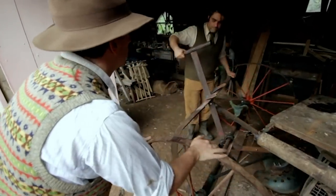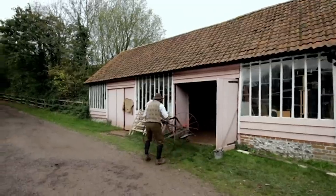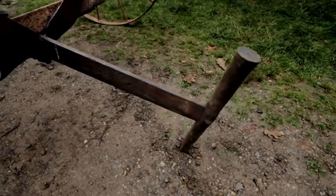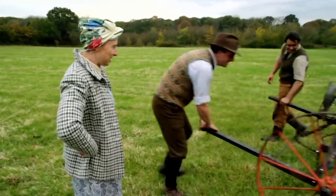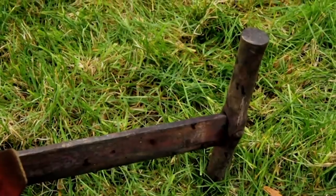Just like dancing, Alex. Finally, Peter's mole subsoiler is finished, and the team can drain the field in preparation for sowing the wheat. Finally, all those hours out the shed. Yep. Quite a contraption, isn't it?